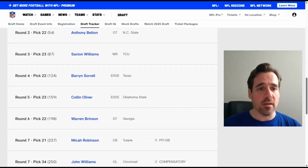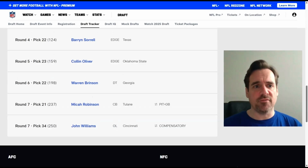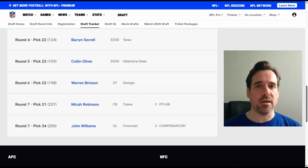I hope I'm wrong. Barron Sorrell, Edge, Texas, good value there. Some people had him in the 3rd round. He doesn't have the quickest get off or the best length, but he's high character, try hard, good against the run, good pass rusher. He'll be a rotational edge rusher for them. Maybe never a starter, but that's a good value there.